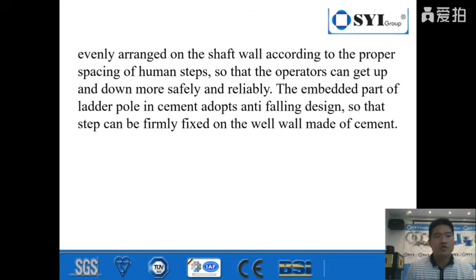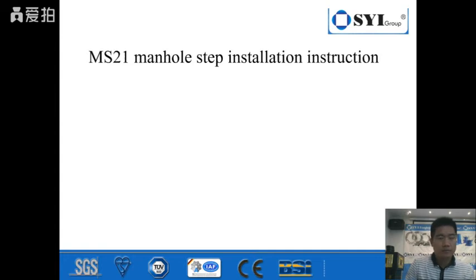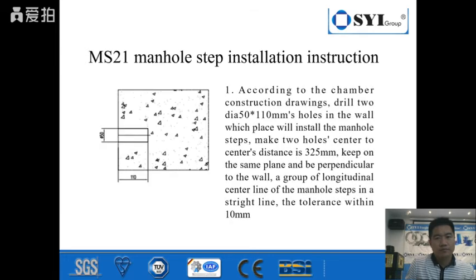Next, I will show you the installation of the manhole step. I will give you the description with MS-21. First, step according to the chamber construction drawings. Drill 2 holes of diameter 50 by 110 millimeters in the wall, where you will install the manhole steps.